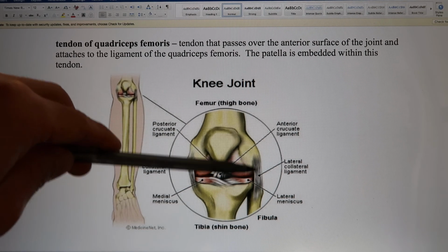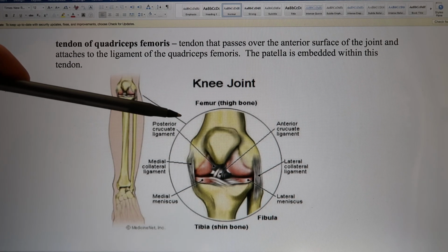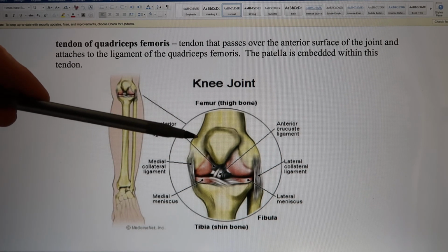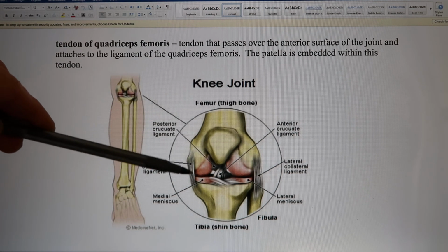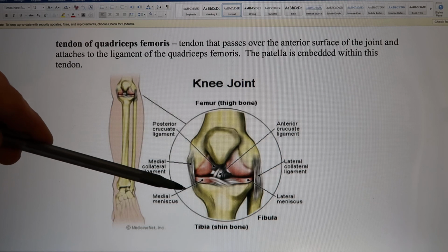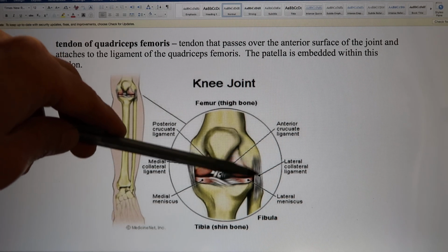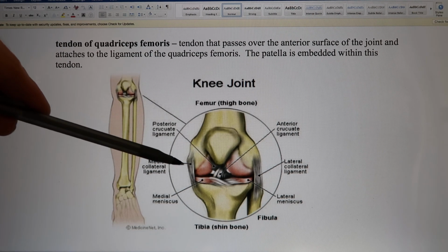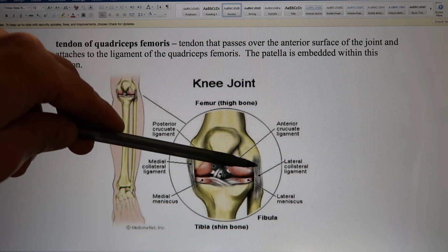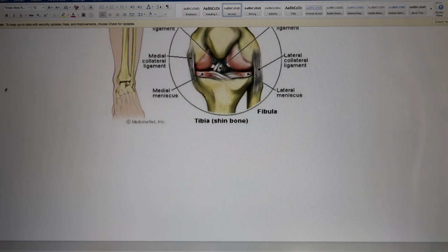And these 2 called collateral ligaments. To identify them, you need to find, okay, which one is medial, which one is lateral. So this part is the medial, and this is called the medial collateral ligament, and this is the lateral collateral ligament. And medial collateral ligament also called the tibial collateral ligament, and this one also called the fibular collateral ligament. Okay, that's it.